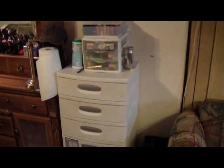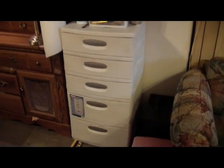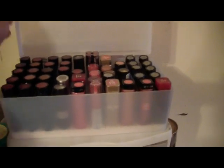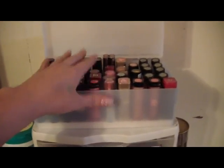Okay, next to my mirror I do have a 5-shelf unit. I just got it at Walmart. It's pretty cheap. And then on the top of it, this is where I keep all my lipsticks. Most of this is for personal use because, like I said, I use a lip palette when I go to work.